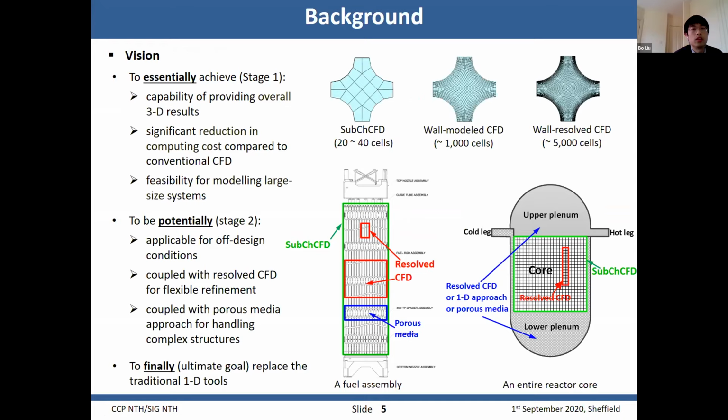The vision of this development includes three stages. Stage one is essentially aimed at achieving the capability of providing CFD-like 3D results with a significant reduction in computing cost compared to conventional CFD, and the feasibility for modeling large-size reactor components or even subsystems. In stage two, we focus on further expanding its capability for off-design conditions, particularly through the coupling with resolved CFD and the porous media approach. The ultimate goal of this development is to use this tool to replace the traditional 1D tools.